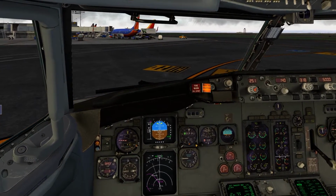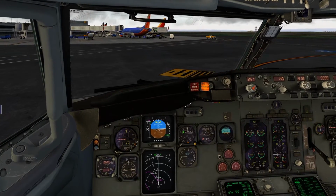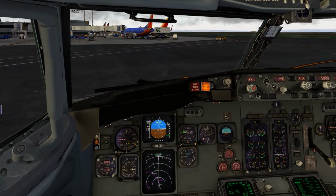American 211, Los Angeles Tower, runway 25 left, cleared to land. Clear to land, American 211, 25 left.